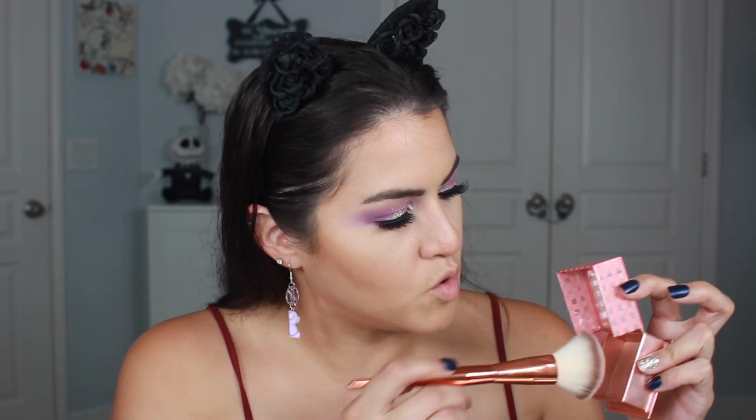So Georgia is more of a light orangey shade. It's almost like, I would actually say this is almost like a highlight. So let's see. No, it actually applies okay. It's a little light, but with the bronzer, I think it goes well.